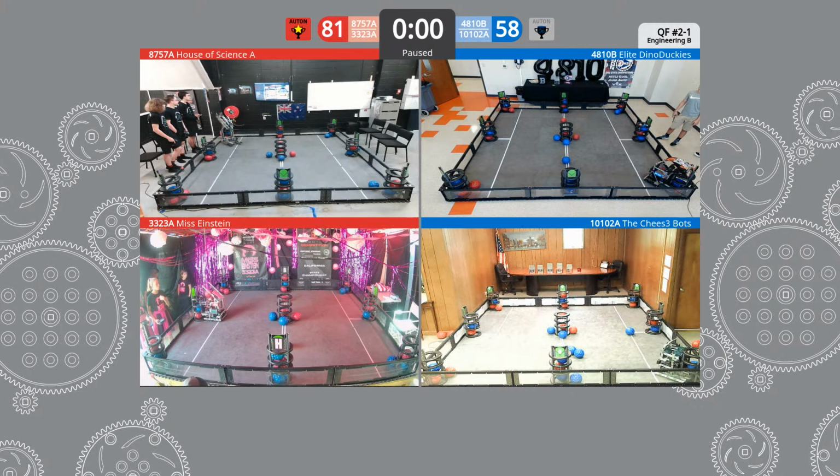Hey teams, as I mentioned, we're just making sure that everything went smoothly and worked correctly in that autonomous mode. We want to just make sure everything has worked the way it should and that the tournament is running. So we're just checking with our referees and scorekeepers right now, and we will keep you posted as we come to any decisions.